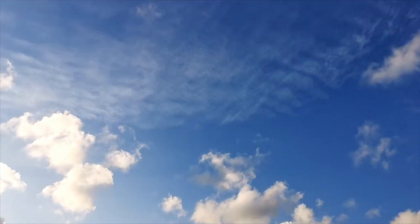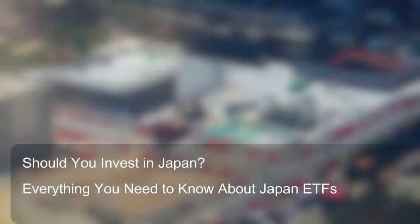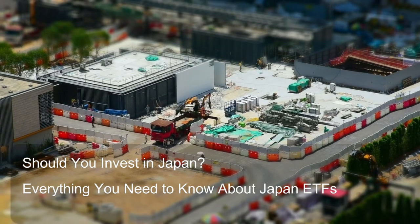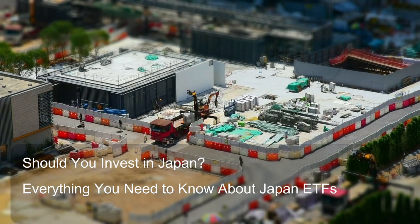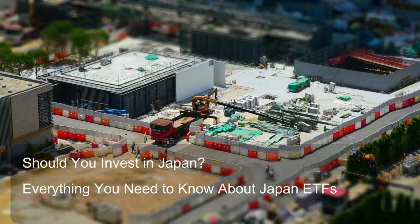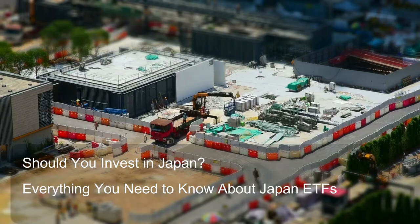Interest rates. Global interest rate movements, particularly those by the U.S. Federal Reserve, can influence investor sentiment and currency exchange rates. Rising global interest rates might make Japanese stocks less attractive to foreign investors, potentially putting downward pressure on the Japanese stock market and impacting Japan ETFs.